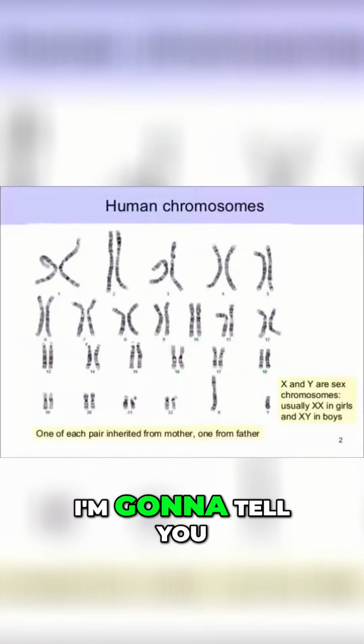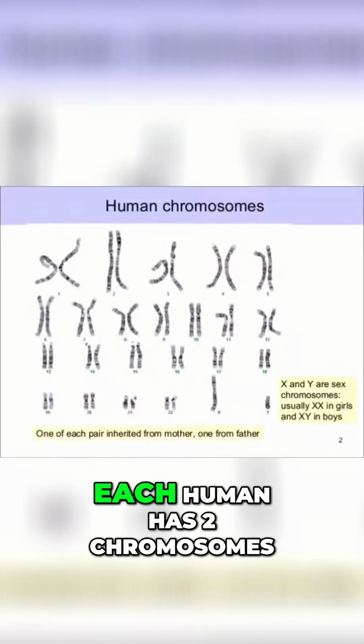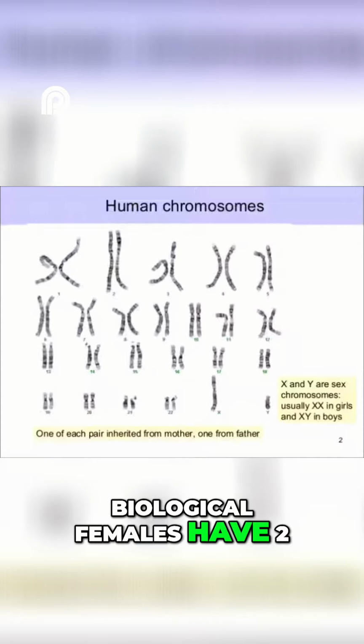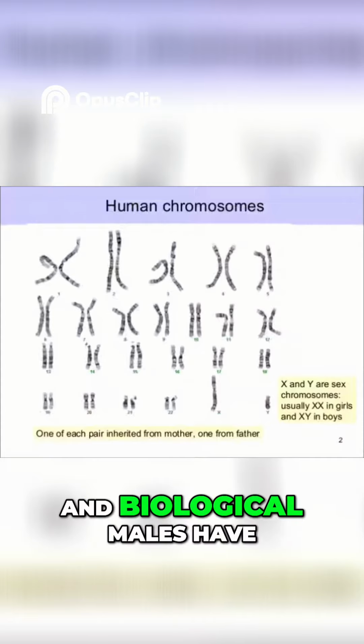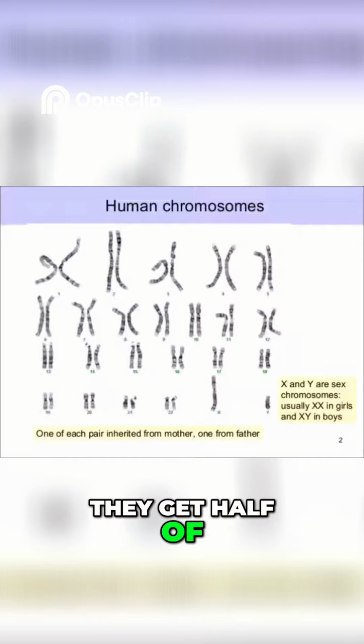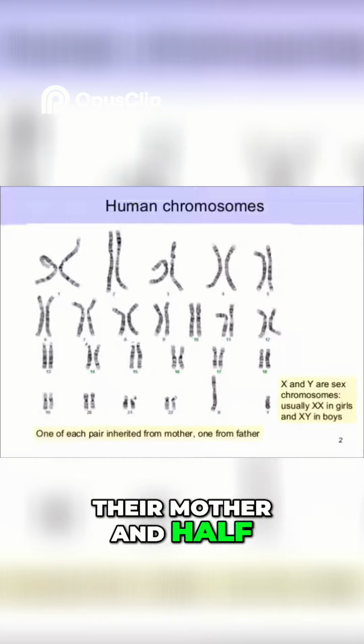To tell you history, I'm going to tell you a bit of biology. Each human has 2 chromosomes, which make up their DNA. Biological females have 2 X chromosomes, and biological males have an X and a Y chromosome. Whenever a baby is made, they get half of each X chromosome from their mother and half from their father.